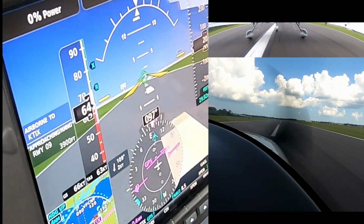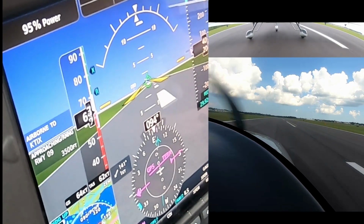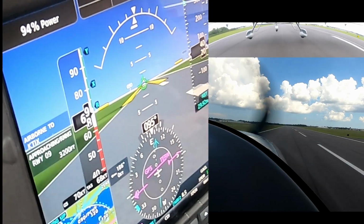Didn't flare. That attitude was good though. We didn't fly, it continued coming down. Consciously held that off.